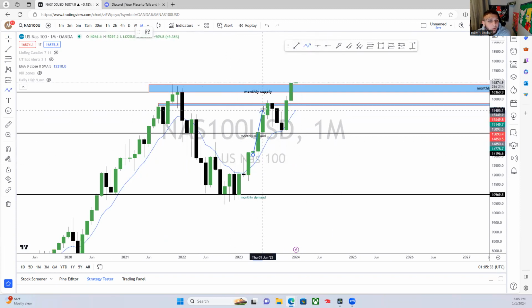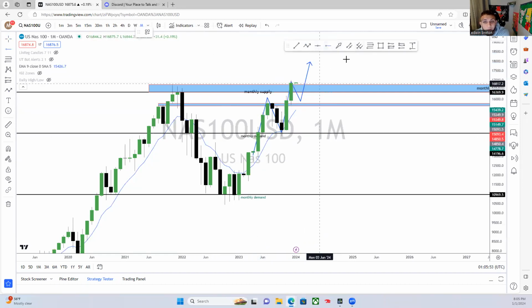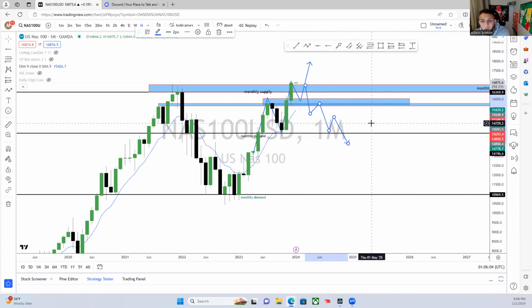As we can see, we focus on market structure here. We have a higher high, higher low, and then we do have a higher high created here. And we do have a monthly candlestick closure above this zone, right? So going into this month, I'm going to be looking for a higher low, or a pullback, to then continue these longs until we have a change of character. Once we have that change of character, the market comes and trades under here, the last higher high, and starts making new lows. Then that's when I'll be interested in shorting the market.